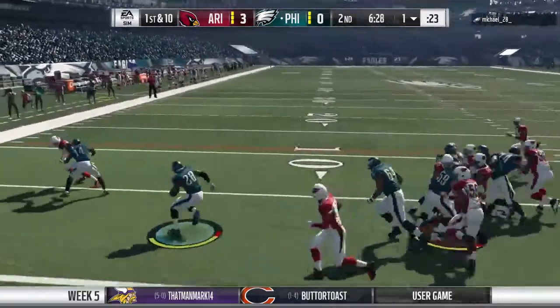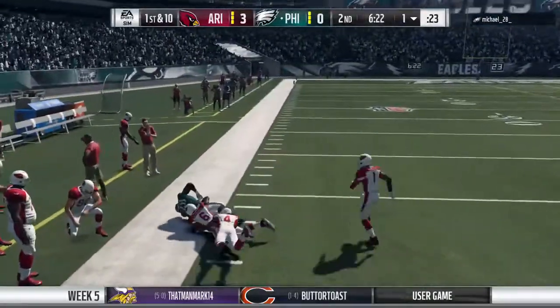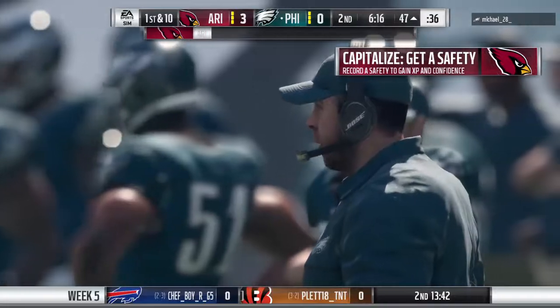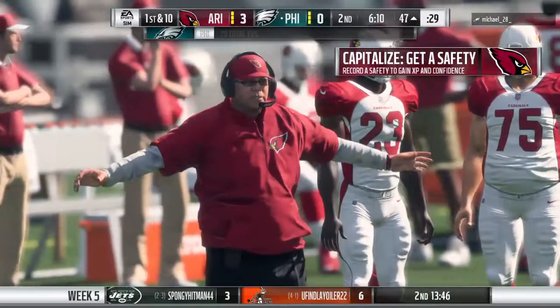They start the drive with Peterson. Adrian Peterson. He's at the 50. And they finally are able to take him down at the opposite 47. It's a big run for AP. 52 yards on the ground.